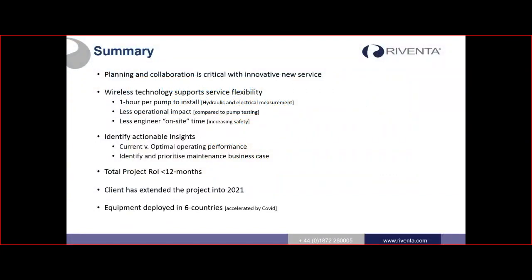Then we identified plenty of actionable insights. So the primary, most measurable part was how we can look at what the control system was doing today versus what the optimum pump operation would be for various demands. And we were able to give the control system company the optimum schedule so they could enhance the current control system, which the client was very happy to do.